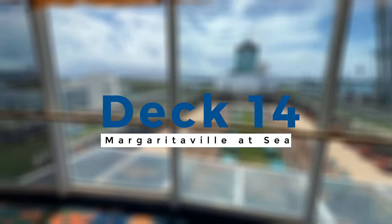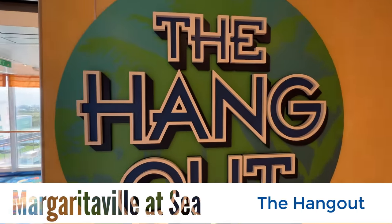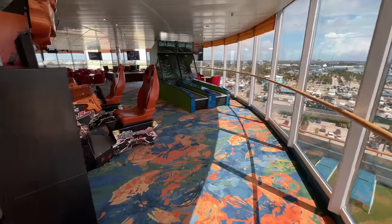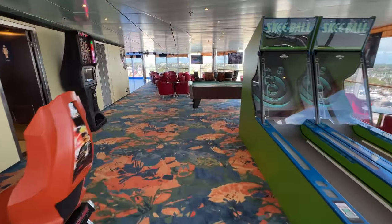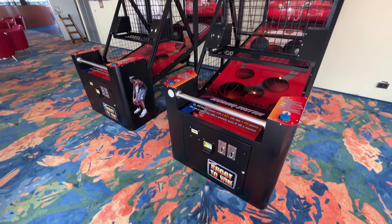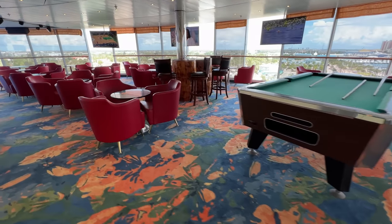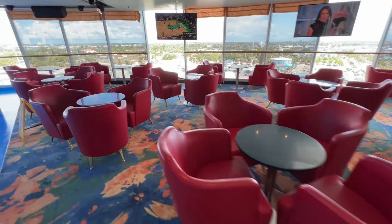Now this deck contains only one venue at the very forward of the ship, the Hangout. This venue felt rather like a hodgepodge space to us. Near the entrances of both sides, there are arcade games like skee ball, basketball, and air hockey. Then all the way forward is a small dance floor and a DJ booth, hosting the late night dance club. There is a bar in the venue, but during our cruise it never seemed to be open.